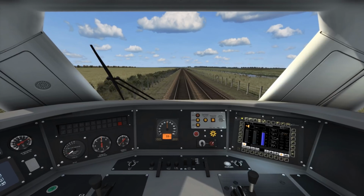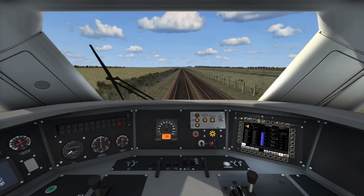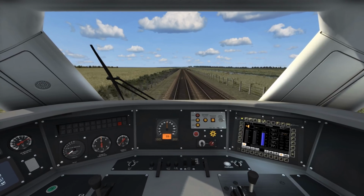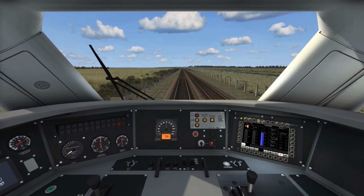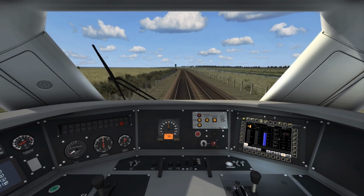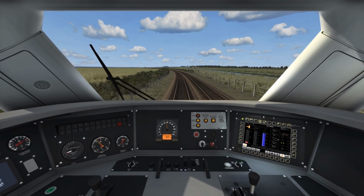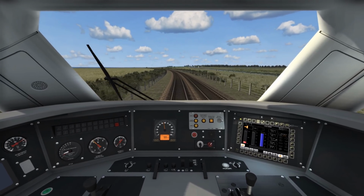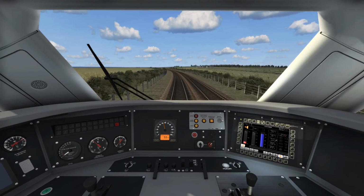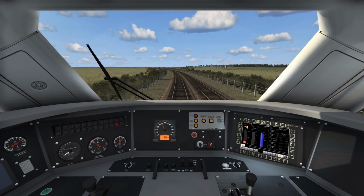So we've now got the warning for the upcoming 20 limit. I've just shut the power off now to allow the train to coast. I'm going to apply the brakes as we reach the signal, which is just coming up in a moment. So I'm braking to around 4 on the brake gauge there. In fact, I'm just above 4, but that should bring our speed down quite nicely.